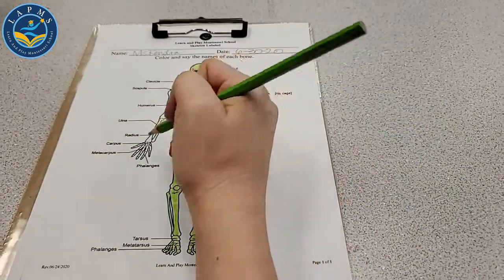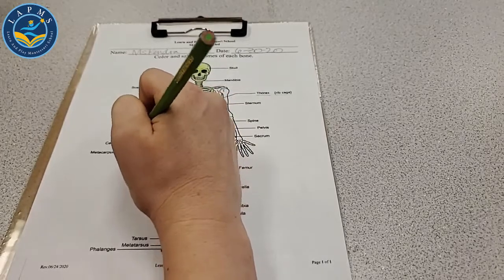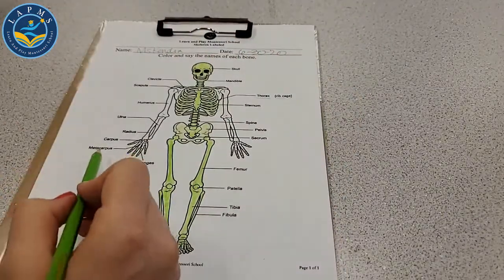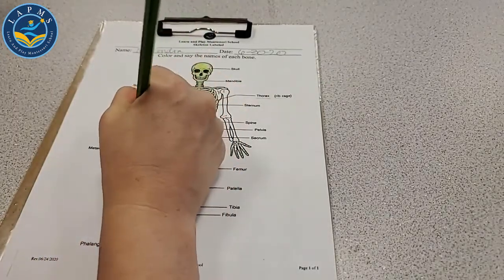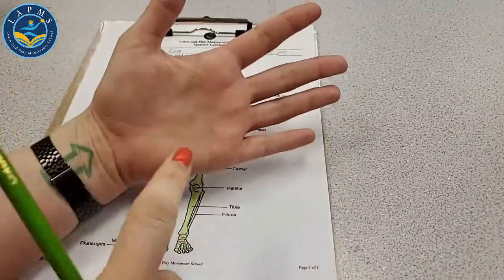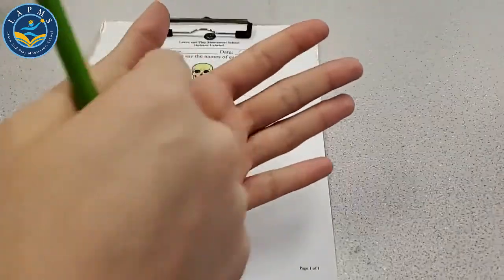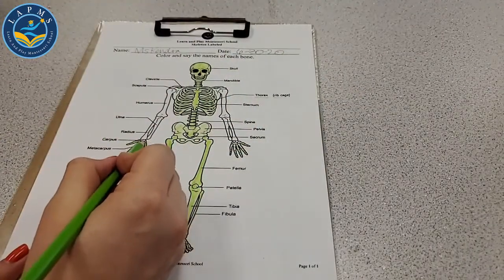So the hands, the fingers, like the toes, are called phalanges. Phalanges. And then we have the metacarpus, the middle hand, metacarpus. Like where your palm is. Where your palm is, these are where your metacarpus is. And here's your phalanges. Metacarpus, phalanges, carpus. Right? The wrist, carpus.